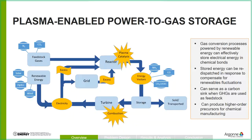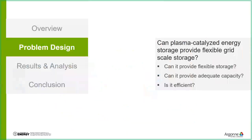I think this capability and this level of flexibility is one of the reasons that makes this technology attractive and promising. So, in order to assess the performance of the plasma catalyzed energy conversion for this application, we design an analysis problem to determine if it's an effective flexible storage option, whether it can provide sufficient capacity, and of course, related and integrated to these two earlier points, whether it is efficient.